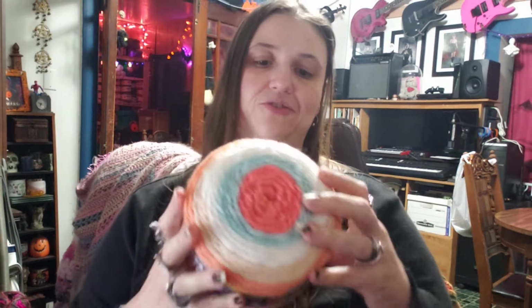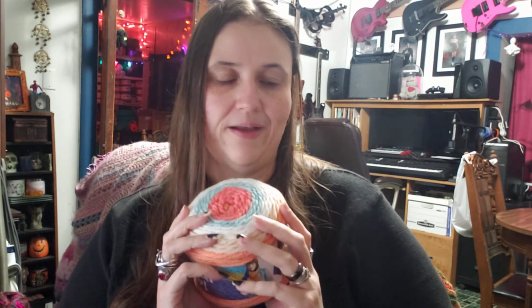The next yarn that I super like, which may not be a popular opinion, but I really love Bernat Pop. I like a lot of the different colors that are in it. This one I super love. I found this at my local store, Meijer, that's a lot like Walmart. And this one's called Kish.